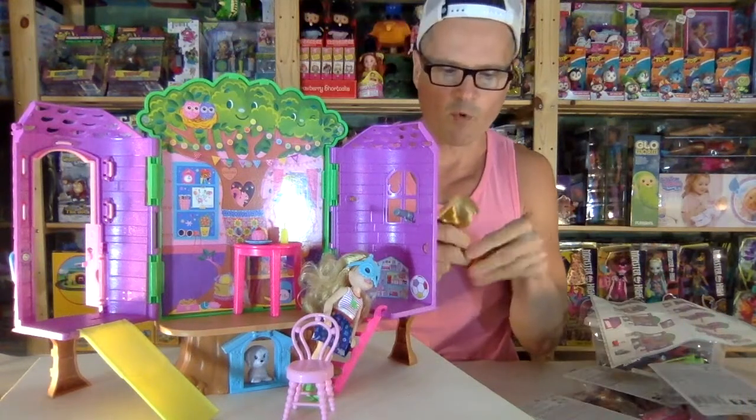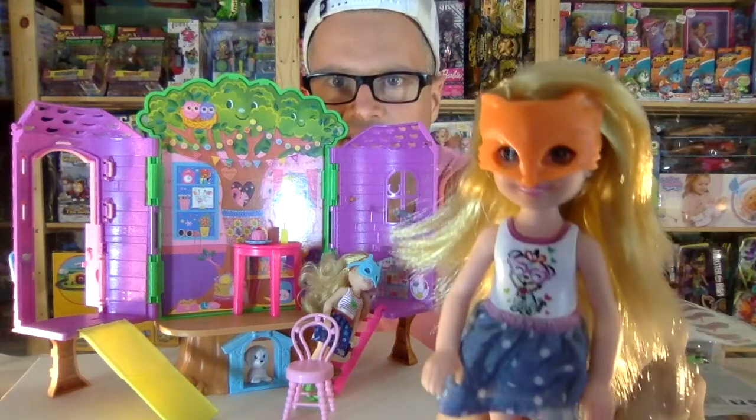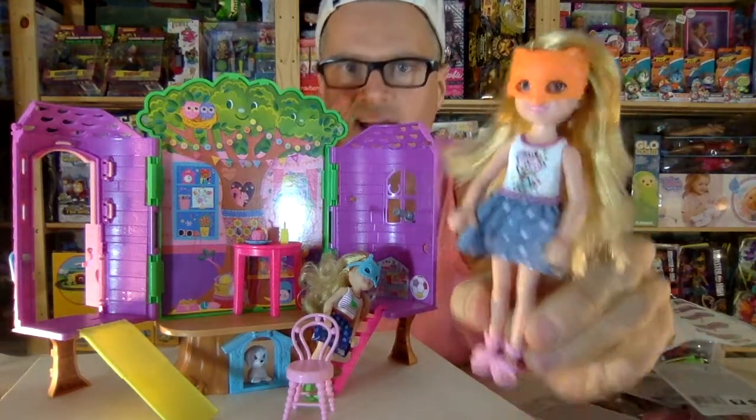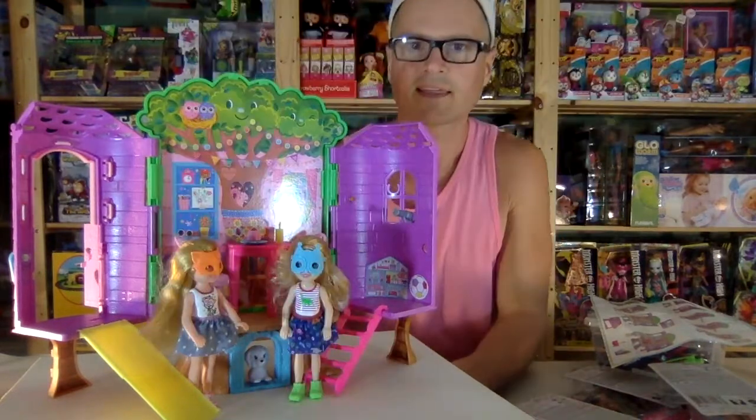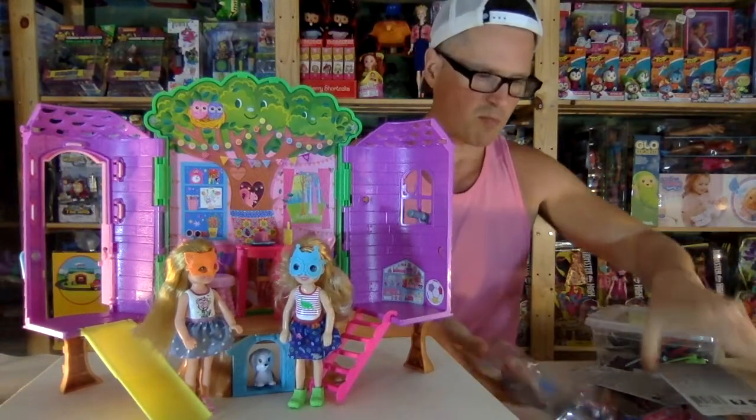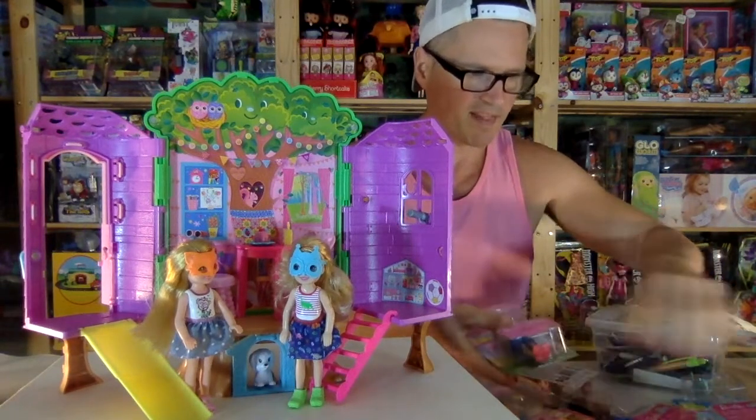We have one more mask and it is a little foxy mask. Look at how cute that is. And I will stand her over here. I gotta take that glare off there. They need a little boyfriend. So let's open up one of the boys.